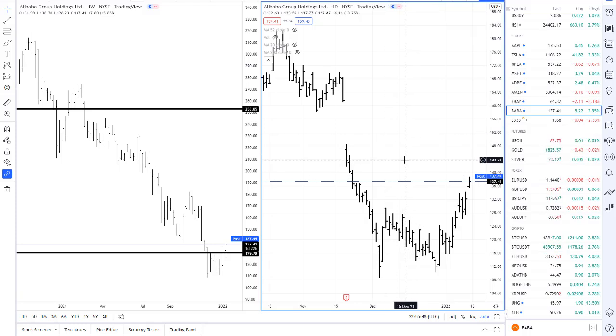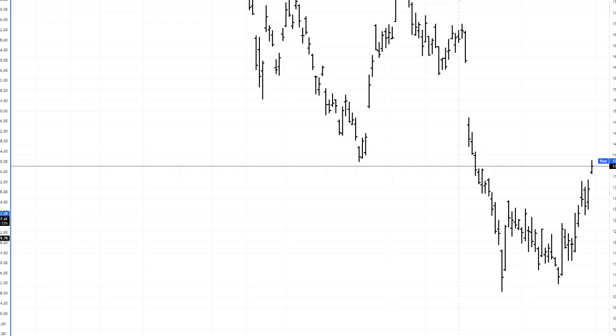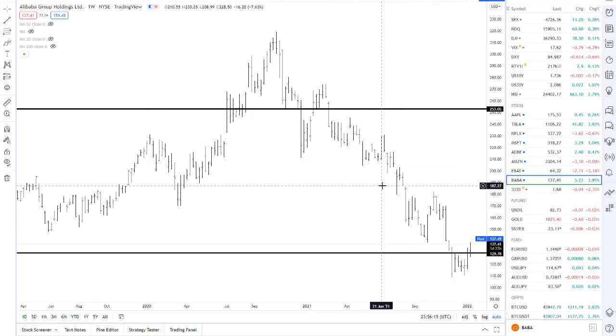is one stock that I've personally entered, and I entered a few days ago, down here around 124. Now the reason why I did that is, look at this. Let me just go to one chart here for a minute, and I'm going to go to the weekly chart. Check this out.